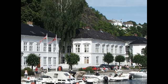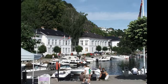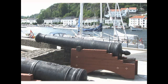Around the harbour you'll find the impressive buildings once owned by ship owners and rich merchantmen. Most of them have been tastefully converted into shops, banks and restaurants. In Risor you will literally walk amongst history.